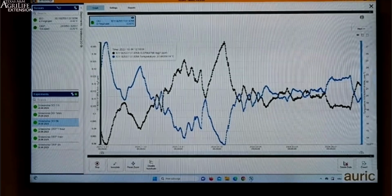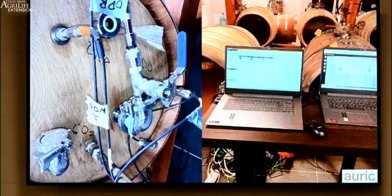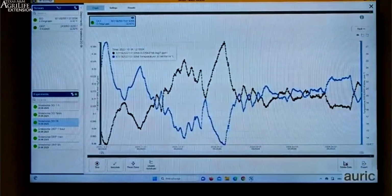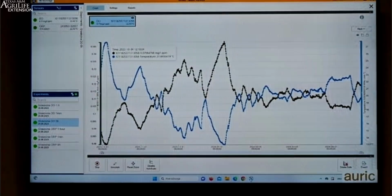I want to mention one very important thing: these sensors, we have them right now only in the liquid phase, but we will incorporate another one in the gas phase, which is on top, to get the data combined together, so we're going to have liquid phase and then gas phase.